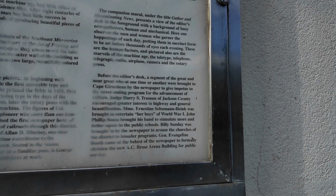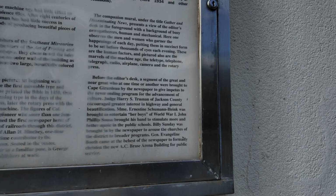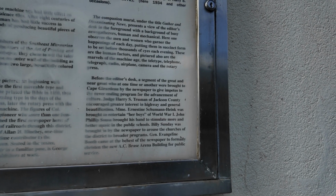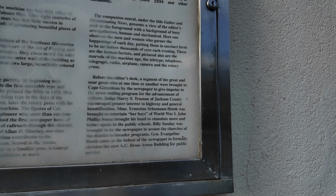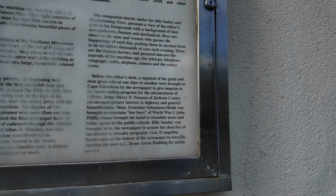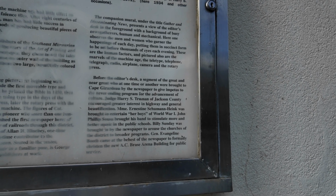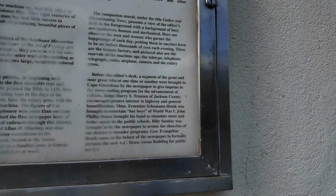Before the editor's desk, a segment of the great and near great who at one time or another were brought to Cape Girardeau by the newspaper to give impetus to the never-ending program for the advancement of culture. Judge Harry S. Truman of Jackson County encouraged greater interest in highway and general beautification. Madam Ernestine Schumann Heinck was brought to entertain her boys of World War I.